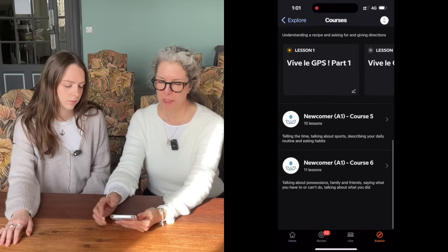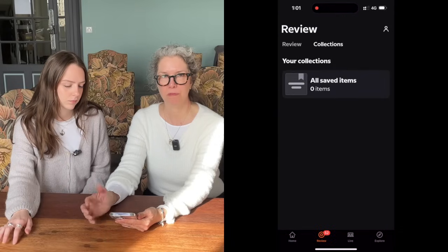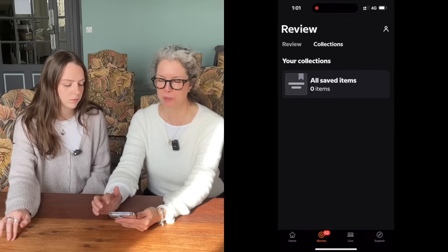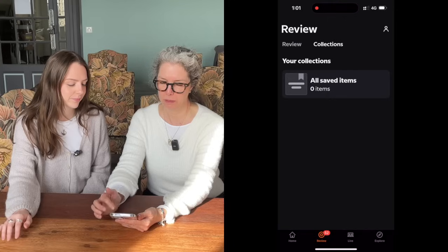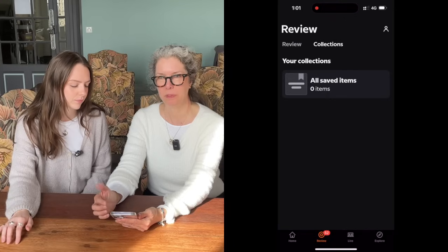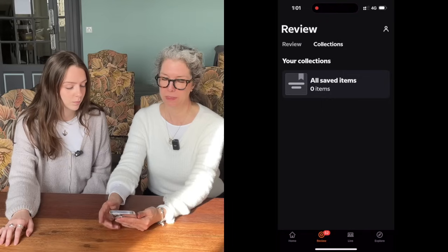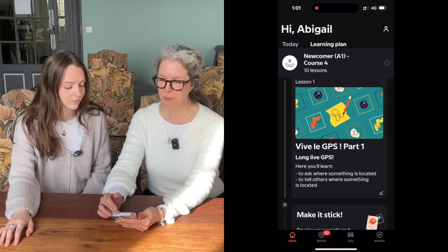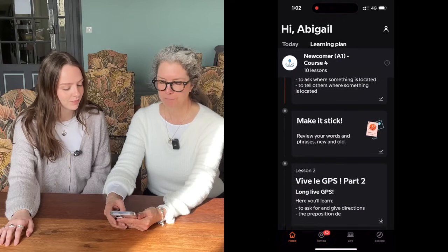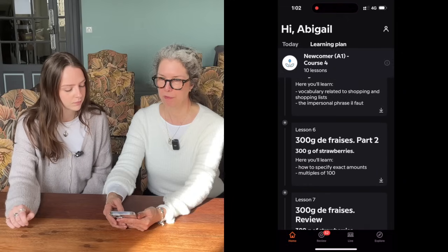And then there's lots of opportunities to review. So you can save things that you want to go back to, and they come under your collections, and then it's helpful to go back later and go, oh, right, this is how this was, and this is what I was having trouble with. So that's pretty much it. It's super simple. Looks awesome. Yeah, and I like that it's really visual with the photographs and stuff.